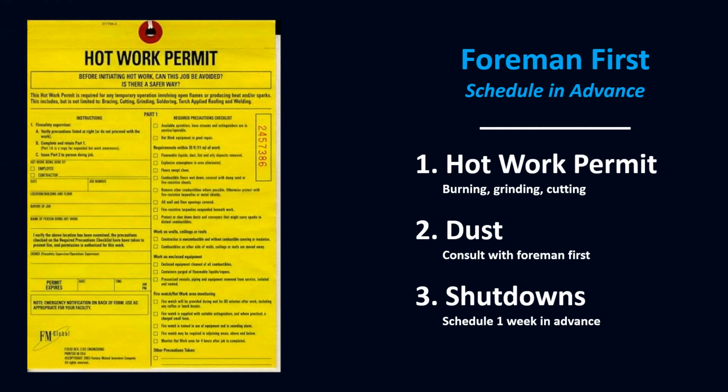Any work that includes burning, grinding, or cutting requires a hot work permit. 2 days advance notice is required. Talk to your foreman before you proceed and ask if the hot work permit is in place. Removing a ceiling tile requires a permit. Talk to your foreman and Clemens superintendent.